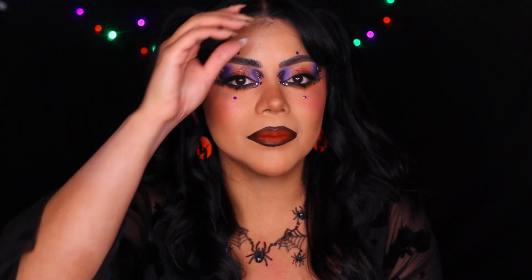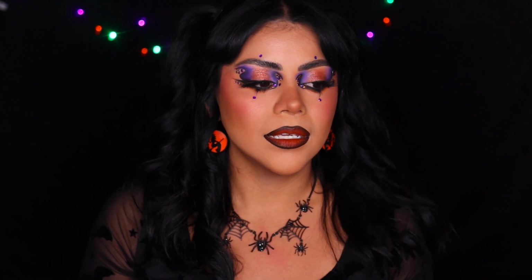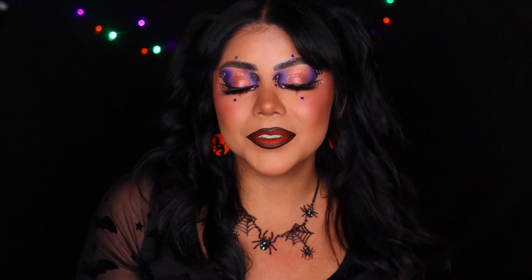The inspiration picture that I was going off of was not a Halloween look, but you can definitely make it Halloween. I had my fun Halloween accessories. I got this necklace and these earrings at Goodwill. You can probably find them at your Goodwill if you do like them.